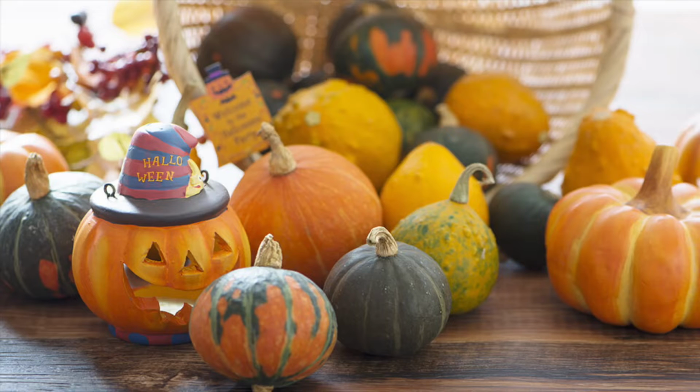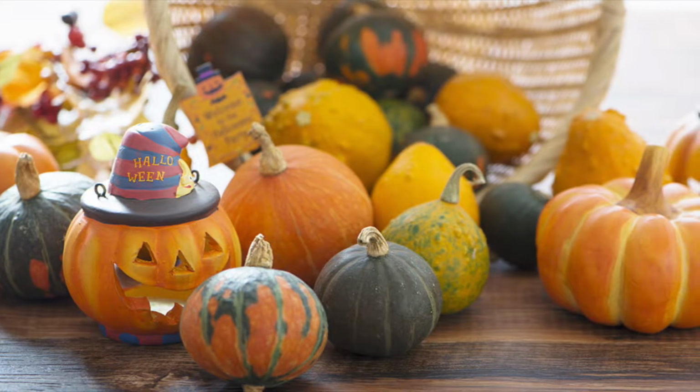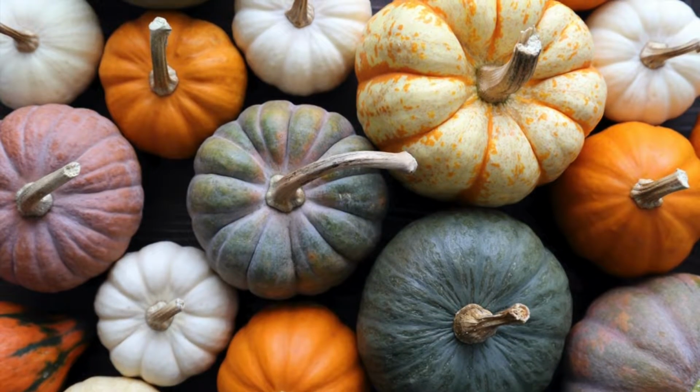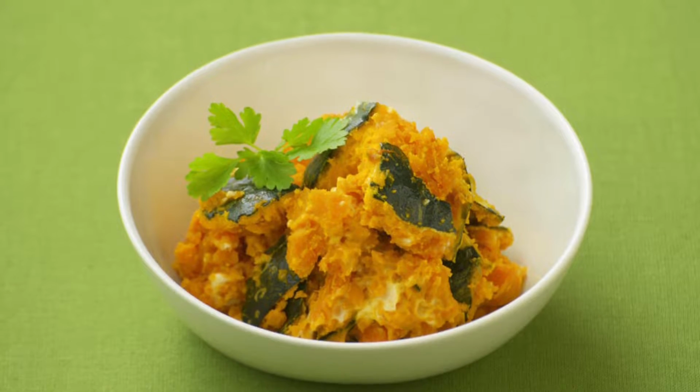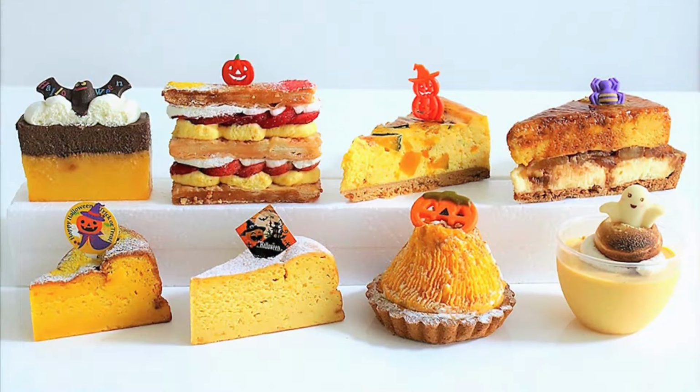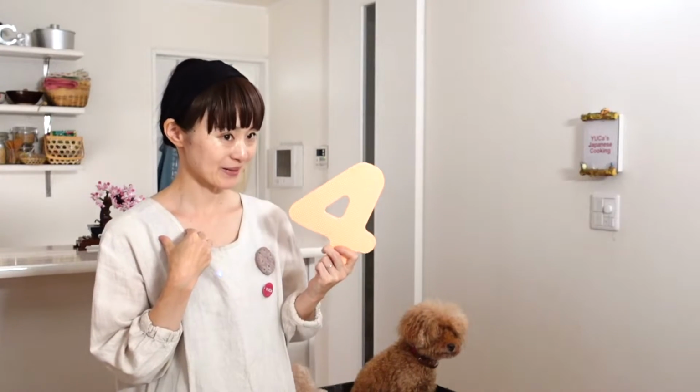Then number 4, Japanese pumpkin, kabocha. Although pumpkins at this time of the year are most often associated with Halloween, they can be transformed into a variety of dishes in Japanese cuisine as well. It can be added in a miso soup, mashed into pumpkin salad, or even transformed into a sweet treat. My favorite way to eat pumpkin is tempura. I have a recipe video of it, where you can see the trick to make crispy tempura. So please don't forget to check it.